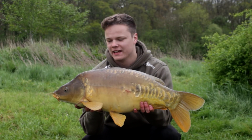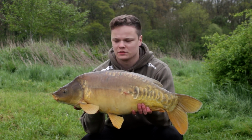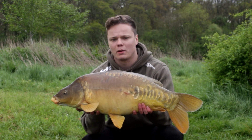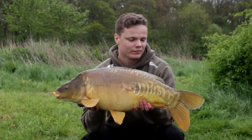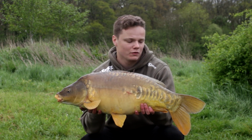Well, there we are then. 18 pounds 2 ounces on the same rod as we had the one yesterday. It's coming up to about 9 o'clock, so time to start packing up, but what an absolute belter. That was on the Core Baits, on the core, on the blowback rig. Makes the one I lost last night a little bit easier to bear, but what a great fish. Let's slip her back and maybe sneak another one before we go.